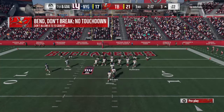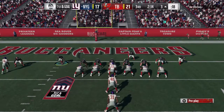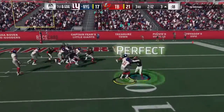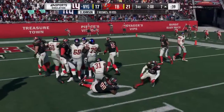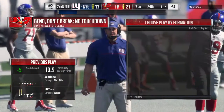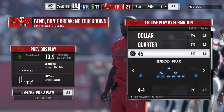Watch tight end. Tight right. Hurry up. Here we go. They'll try and run. This is Johnson. And this has been a familiar sight all afternoon as they stop him behind the line. So a loss of 5, and it'll be 2nd down.